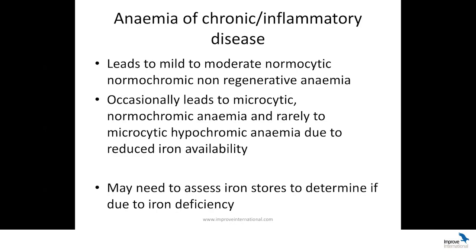Now, it's really important to think that anemia of chronic or inflammatory disease, which is the most common type of non-regenerative anemia that you guys see in practice, is usually seen as moderate to mild, normocytic, normochromic, non-regenerative anemia. But occasionally, because of this iron-restricted erythropoiesis, we can see this leading to microcytic anemias. And this iron-restricted erythropoiesis happens because of that acute phase pattern that I mentioned. So the body makes iron less available to the organisms that are potentially infecting our dog, but they also mean that that iron becomes less available for the erythropoiesis. So you can get microcytic anemias that are due to iron-restricted erythropoiesis and are not because of iron deficiency, they're because of this restricted availability of the iron.